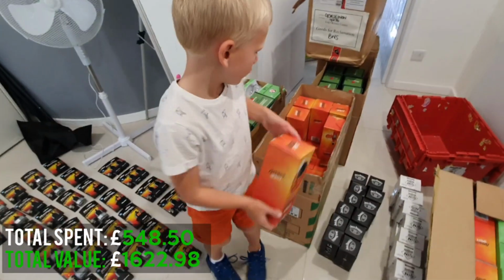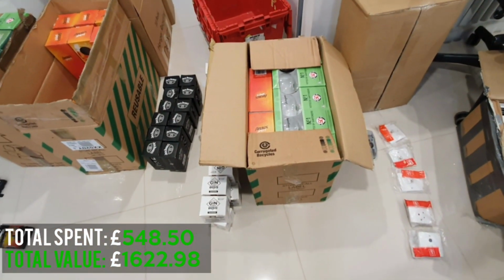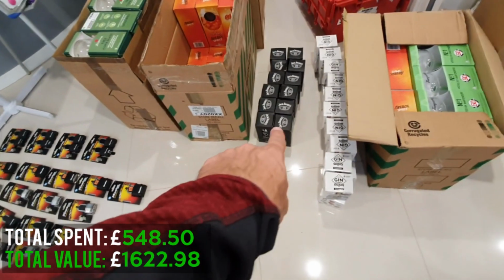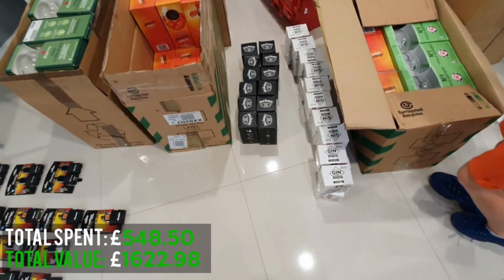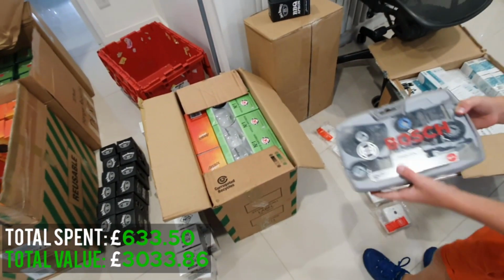Bought roughly 120 more glasses, mixed of Aperol and Tanqueray's. All this drinks lot cost us £85, and 120 of these should sell for roughly £10 each. That's £1,200. The Jack Daniel's aprons sell for £7.99. There's 12 of those. Gin infusion bags, there's 20 of those. They sell for £5.75 each. And that's it on that lot.